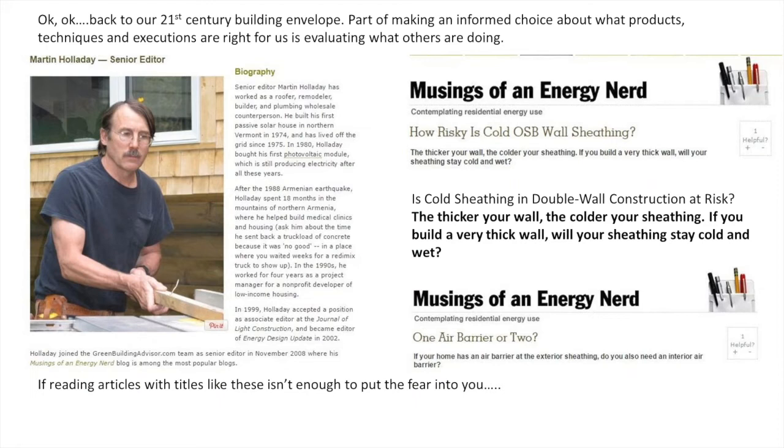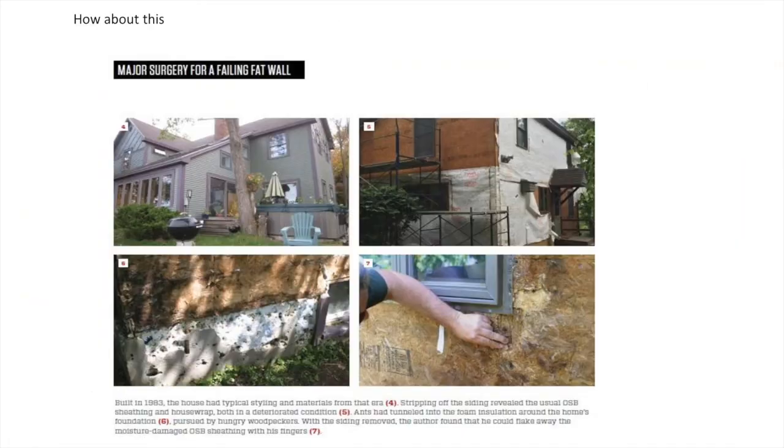If reading articles with titles like these isn't enough to put the fear into you, maybe this one is. Major surgery for a failing fat wall. Now granted, this was built about 20 years ago and they did not use dense pack insulation, and it obviously didn't have an HRV, but it didn't fare very well. After 20 years, the Aspenite or OSB board in some places had pretty much turned to oatmeal, and it cost a lot of money to repair it.